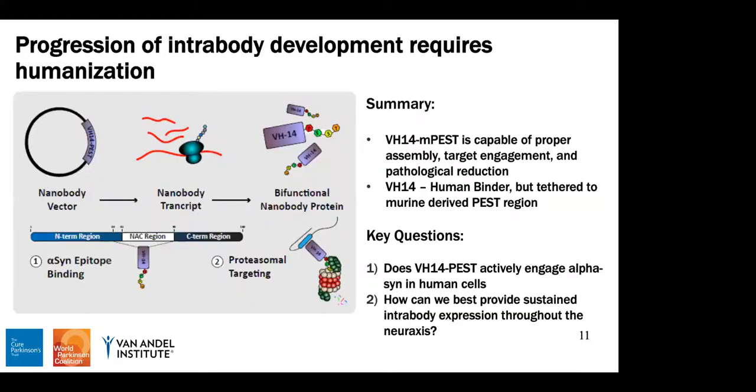The original constructs that we used were hybrid constructs that had a murine PEST degron associated with them. So the next stage of clinical development for us was to fully humanize the construct and be able to test its efficacy in further developed models that we were developing in our labs.